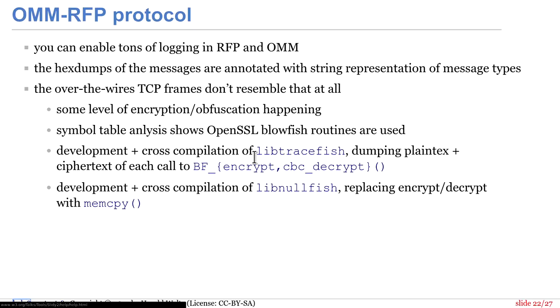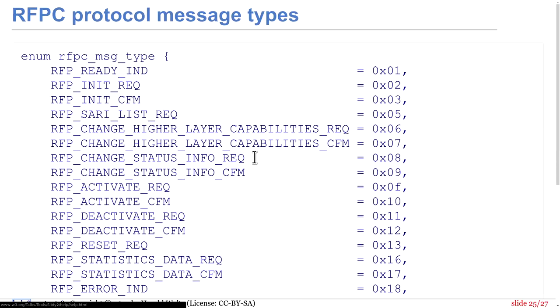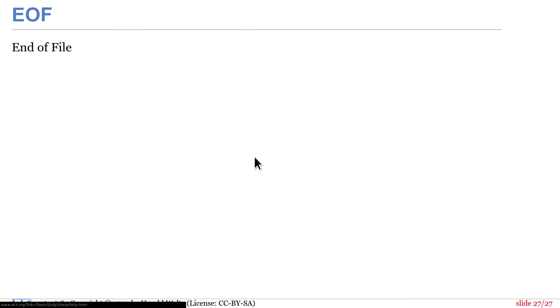And there are some people who have done more research on this and have done all kinds of interesting things, but I didn't do that, so I won't be reporting about it. But it's basically well understood now, and one can not only trace this internal Ethernet interface, but also people have already implemented a man-in-the-middle proxy for this protocol between the RFP and the OM, where you can modify messages on the fly going between the core network and the DECT phones that are attached to it.